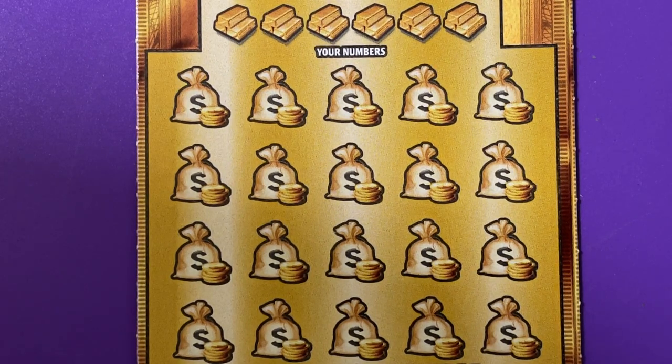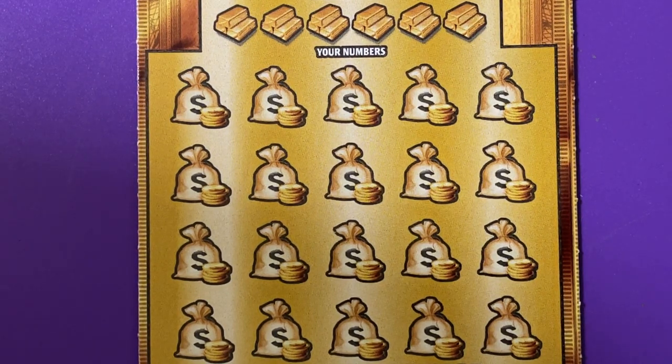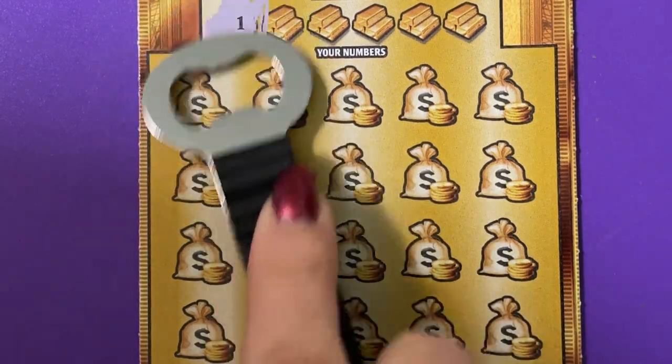But here we go. Let's see if he's lucky on his tickets. We're starting with ticket number 18, and he has all the way up to 22. We're just doing 3 today.